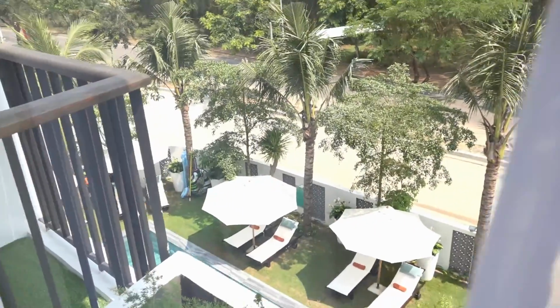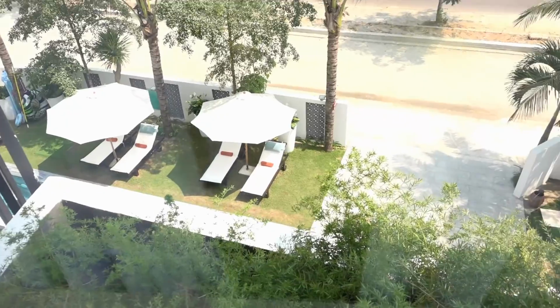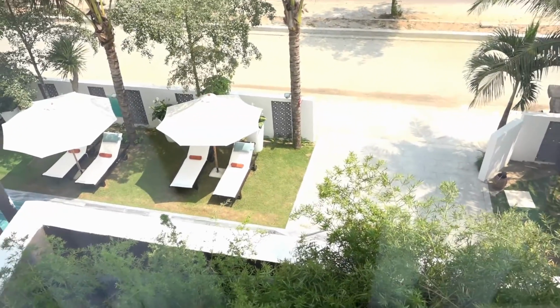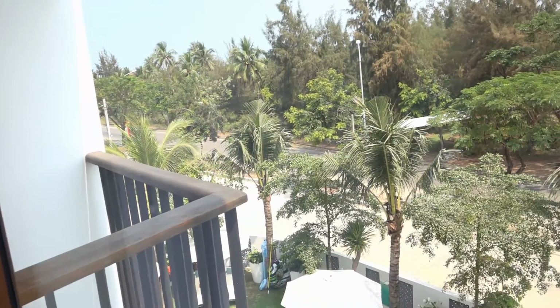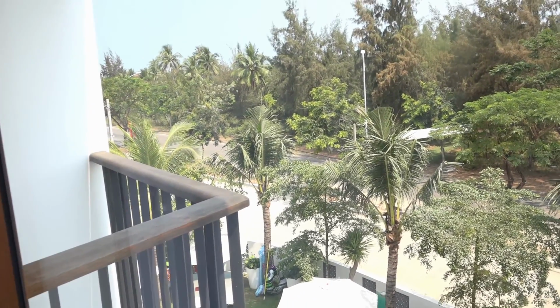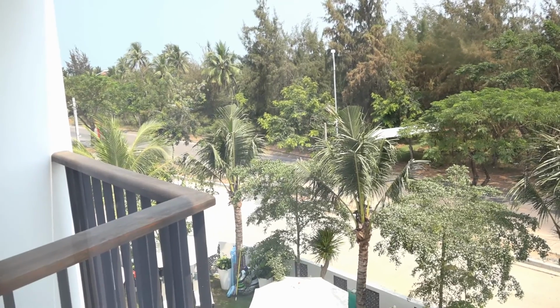Took advantage of the free push bikes. Now outside there's the downstairs area with a pool and the lounges. But down the road there's a number of resorts about 800 metres away.